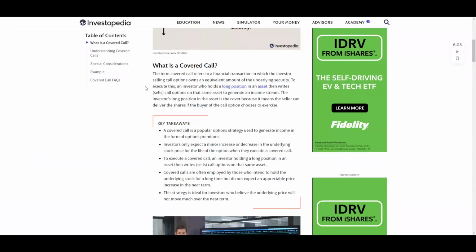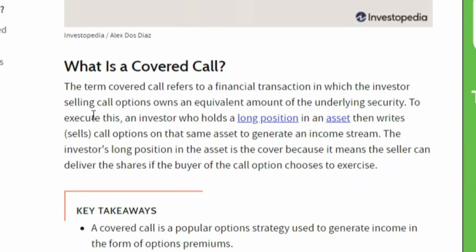So what's a covered call? Over here on Investopedia, they have a pretty good definition of what a covered call is. I just want to highlight a few things. To execute a covered call, an investor who holds a long position in an asset, meaning you own at least 100 shares of an asset and you are expecting to hold the 100 shares for a long time, sells a covered call, meaning you give a buyer the right to buy your 100 shares of the same asset to generate some income. That buyer will pay you a premium.